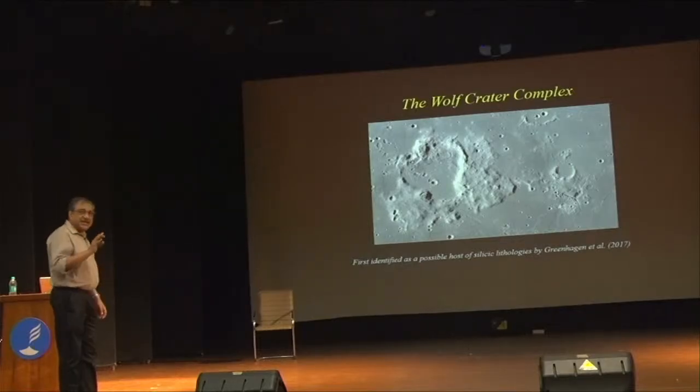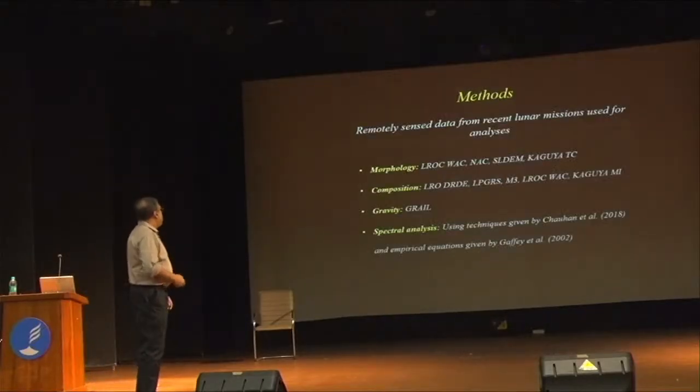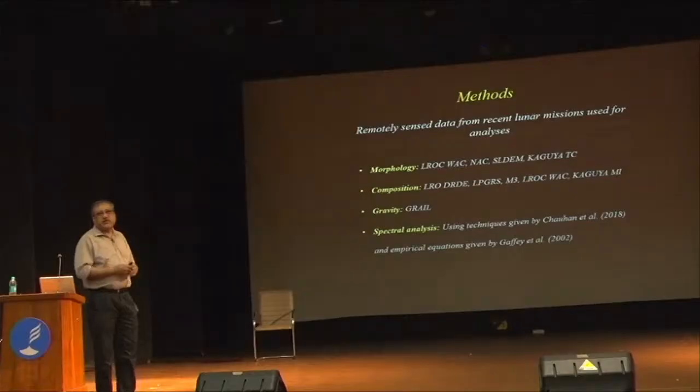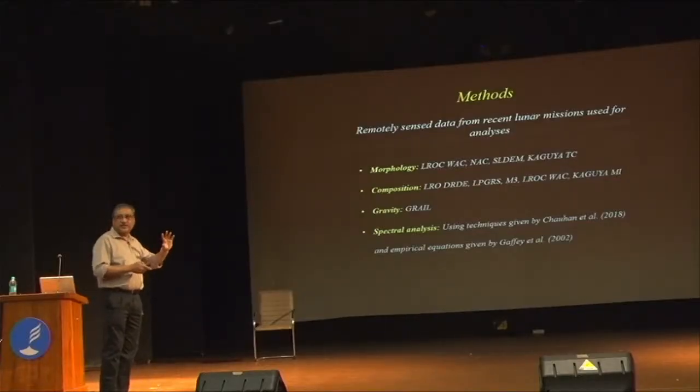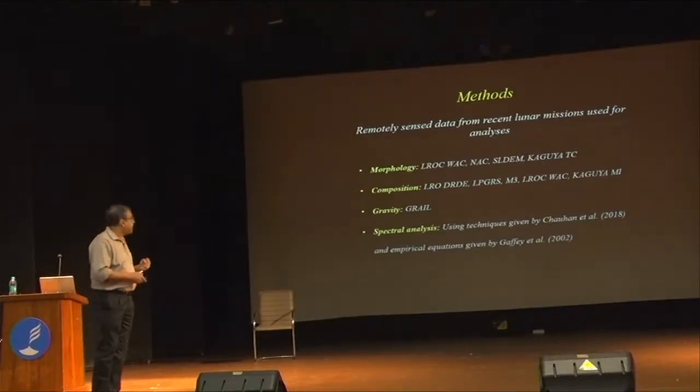Now, this was identified as a possible silicic construct by Brigham et al. in 2017. Now, we use a variety of spectroscopic methods to try and find out whether these are silicic lithologies or not. So we've used particular instruments on these missions for the morphology, some for the composition, some for the gravity data, right? And then for all of these, we have to use certain specific spectral analysis techniques, and we use the ones that are defined out here.